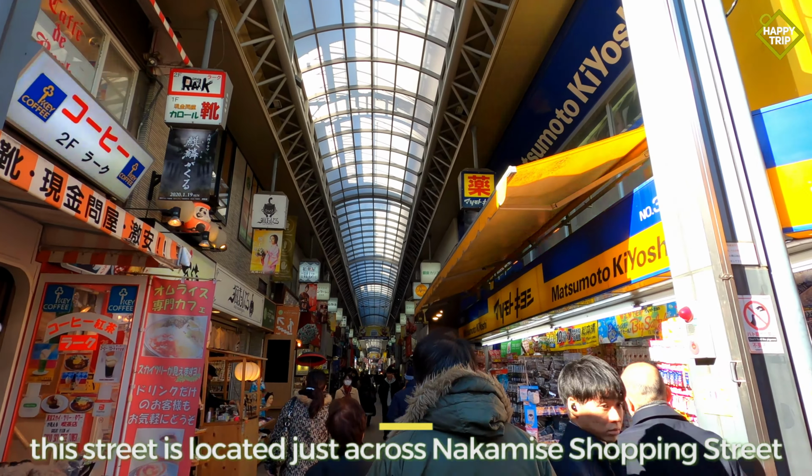Another popular shopping and tourist destination is Shibuya. Just next to Shibuya Crossing is Center Gai Street, where you'll find many restaurants, shops, and bars. Loft is a variety store selling everyday commodities, stationery, souvenirs, unique items, and more.